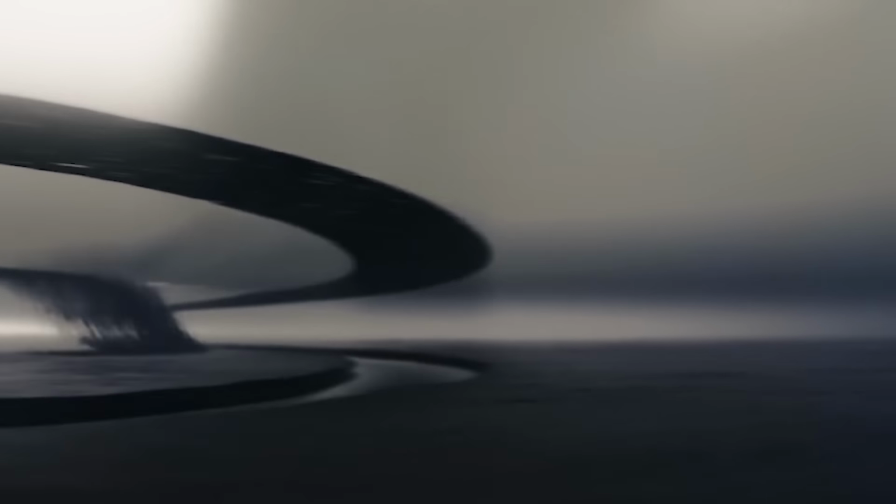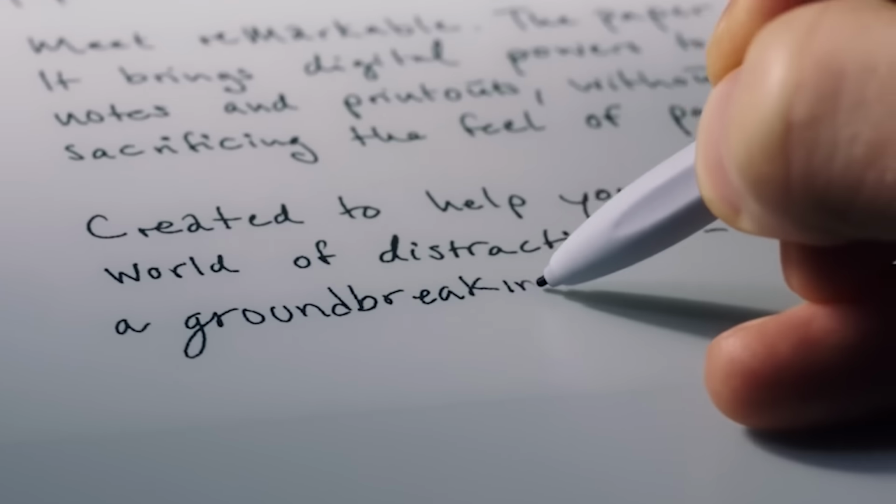The reMarkable 2 does have a very strong paper feel to it when you're writing with a pen or pencil.